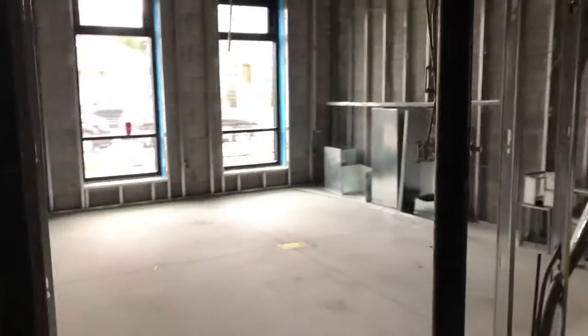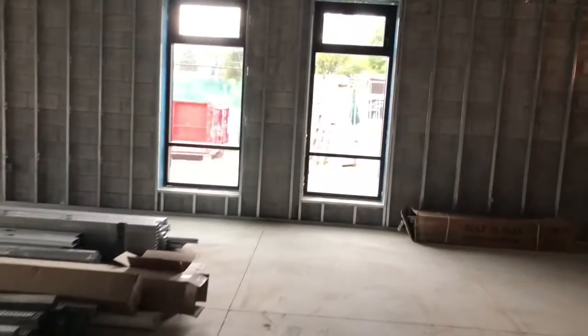So this is our back meeting room, and a large meeting room at the far end.